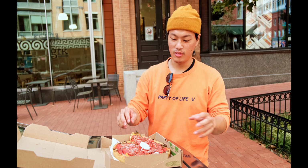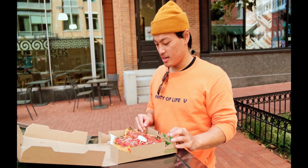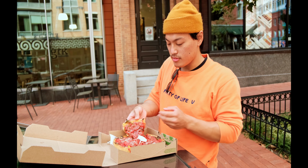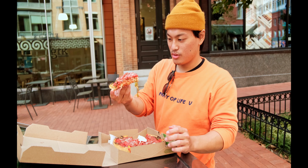Okay, couldn't do it. I had to move to the hood of my car. This is just too hard trying to do it sitting down. Well, let's see how this goes. It's really interesting to see why they put the sauce on top. I've never seen it done that way.